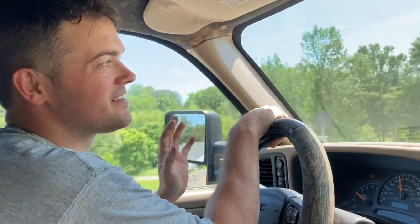I made the mistake of calling about an '88 turbo coupe parked in somebody's yard. I go to look at it, and I end up buying, as of now, six of his cars and a tractor. And we're going now to go pick up the first one.